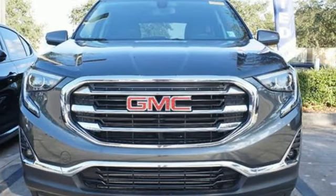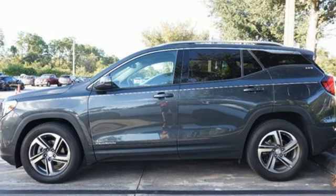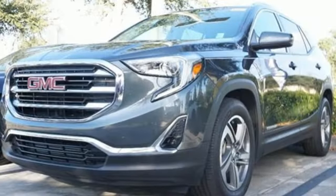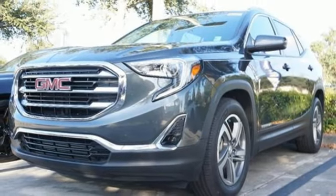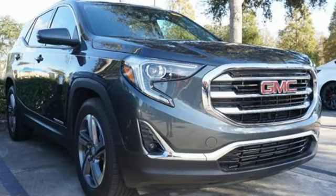Bluetooth streaming audio, automatic transmission, dual zone climate control, GMC 4G LTE Wi-Fi hotspot, external memory control, active grille shutters, gas pressurized shocks, and intercooled turbo inline 4-cylinder engine.